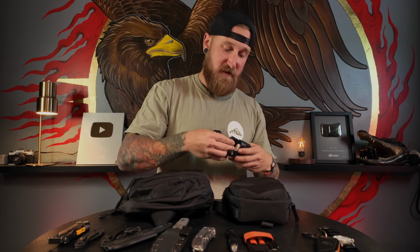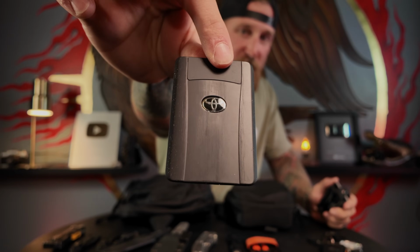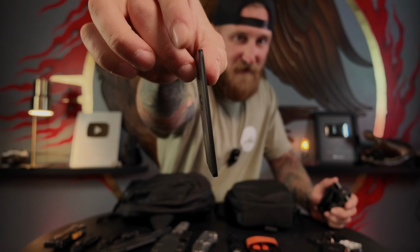And one of the reasons that I actually switched back to this one, again, I rotate through this stuff a lot, but phone, wallet, keys. I actually have a card key right here, and that is for my Tacoma. So I actually don't need to carry a physical key. I mean, this technically is a physical key. It's really slim and it fits into the Unholy Contour a little bit better than the Summit over here.